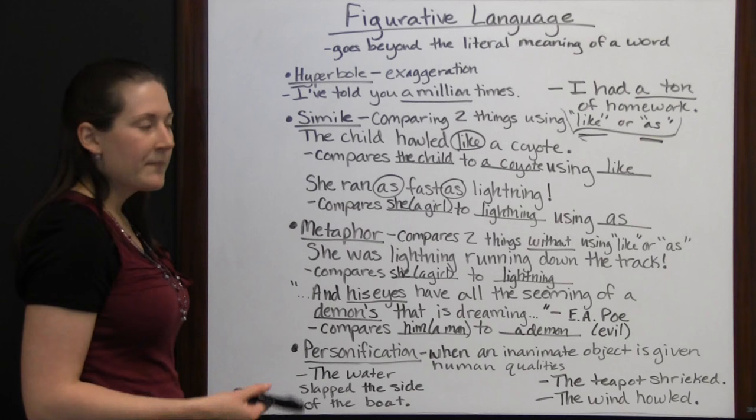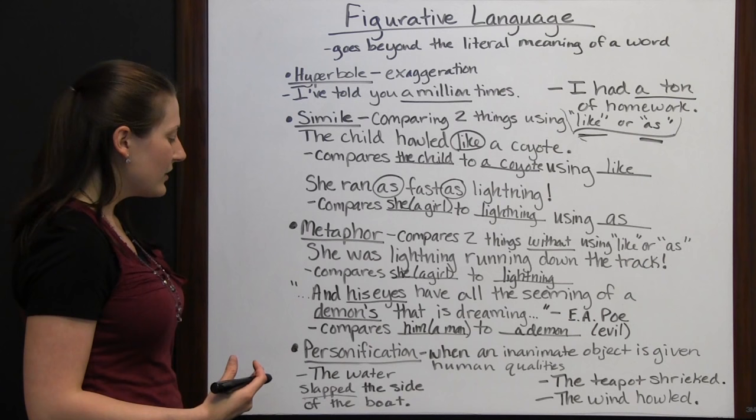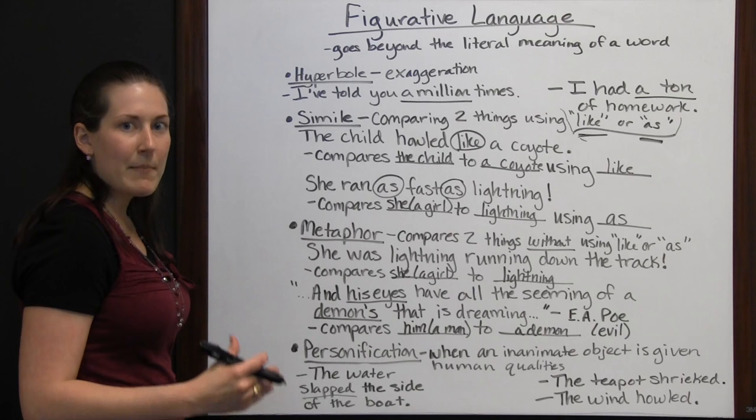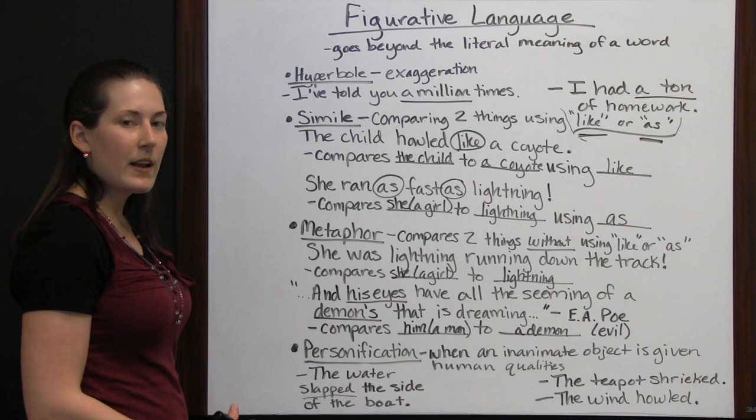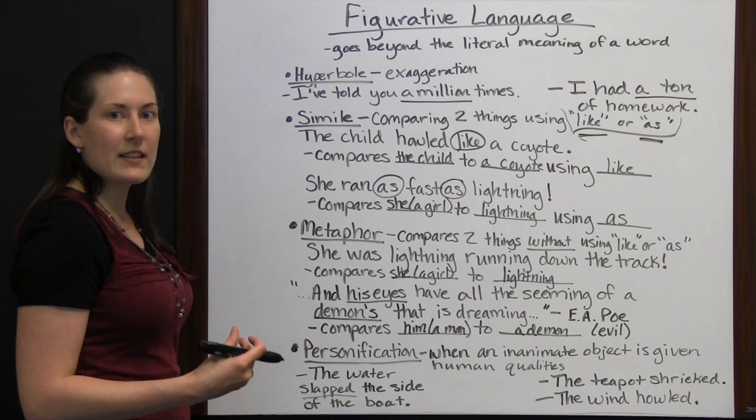So the example here: The water slapped the side of the boat. The water slapped. Can water actually slap like a person would slap? No, but it makes you think of the action of slapping and the sound you might hear with the slap whenever you picture this water slapping the side of the boat. And that's why they're using this particular word and personifying the water. Depending on what the story is about where this sentence appears, it could be that the water is being made as like an evil character.